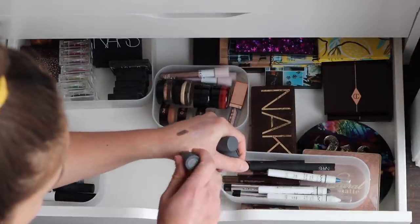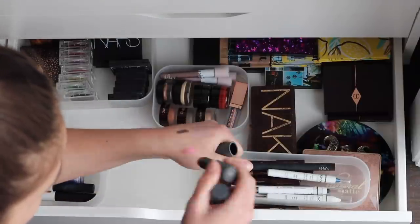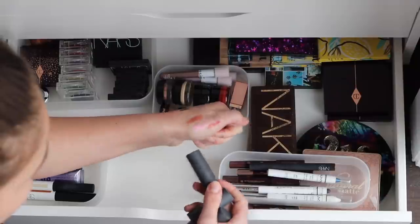Oh, these are really cool. These are from Bite Beauty. They're kind of like duochrome eyeshadow looks. I feel like I use these a lot more for festival season. Yeah, you know what? These ones are a bit too dried out. These are all going to go.